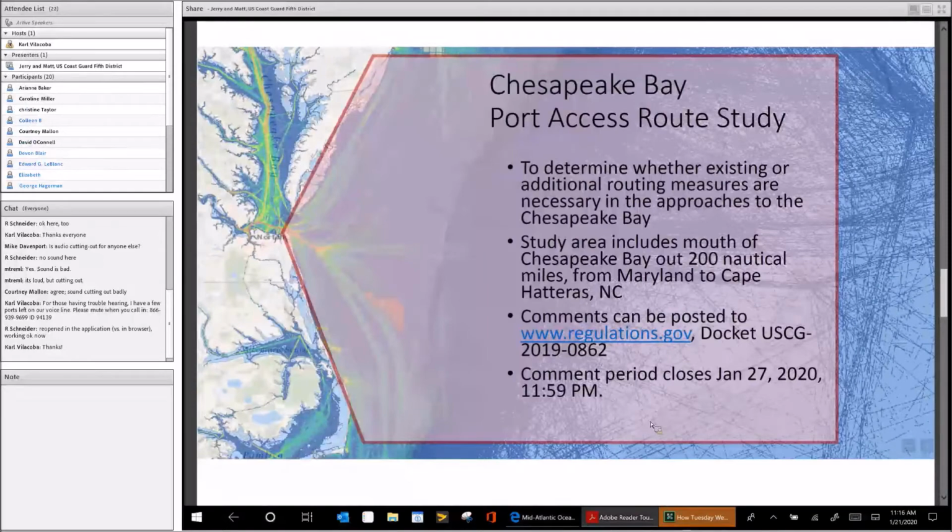I want to highlight that there's an open comment period for the Chesapeake Bay Port Access Route Study. That comment period closes January 27th, so 6 days from today, and we welcome your participation.